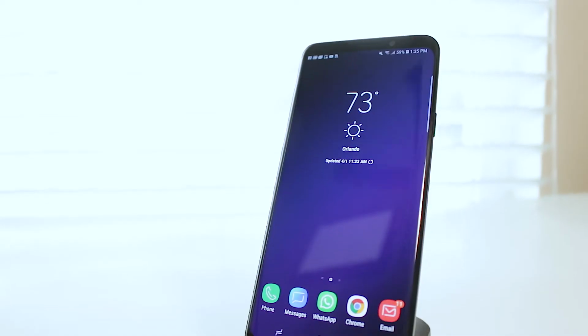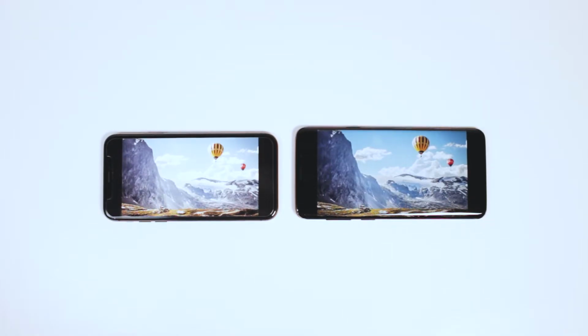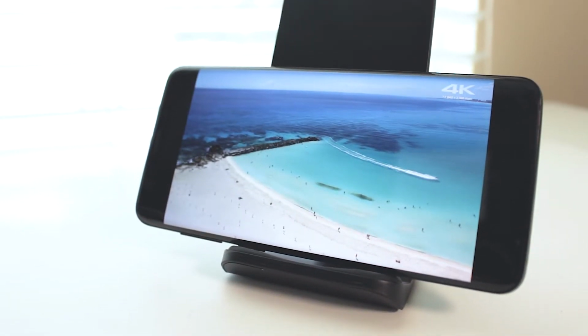It gets a lot brighter than the iPhone X, so therefore you can see the colors better and the colors just pop out more. The colors are also much more saturated on the S9 Plus, but because of this, the images are not really true to life, but they still look amazing. This is not to say that the iPhone X screen is horrible though. It's still very crisp and still looks very good, and the colors are great. But honestly, I just prefer the S9 Plus screen over the iPhone X any day.